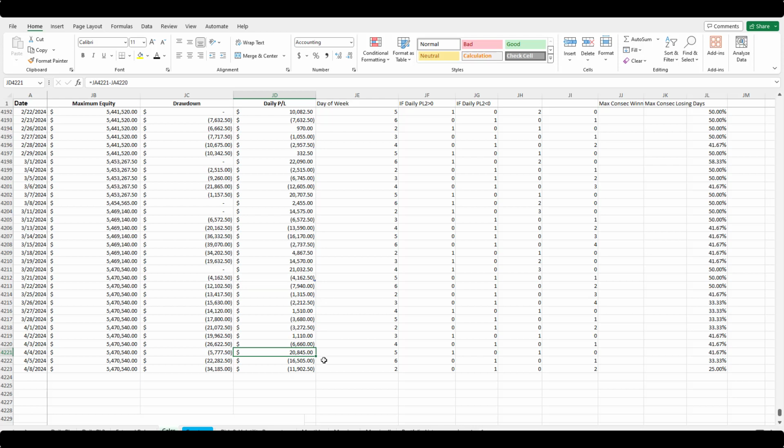And then there was a big day on Thursday with that big trend. And then since then, it gave that back with two volatile days. And today it was up a little bit, up 6,700.